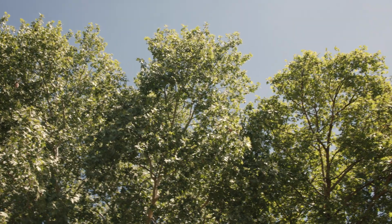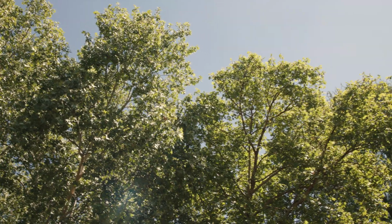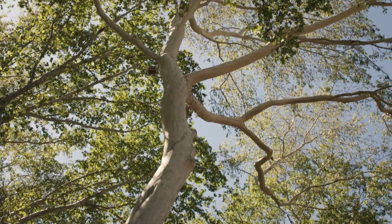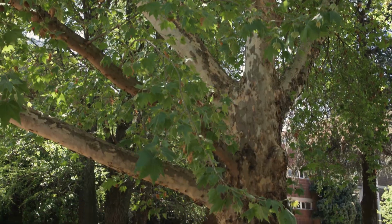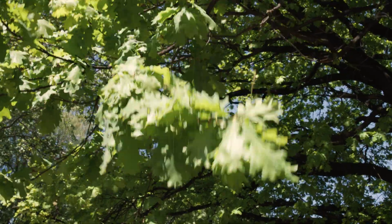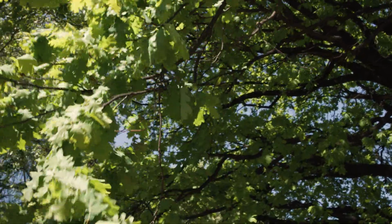It is, interestingly enough, not indigenous plants, but it's exotic plants, trees from the northern hemisphere, especially Europe, Asia and North America. One example is the London plane tree, where we are standing right now. And another example would be birch trees and oak trees, which you also find very often in South African alleys and also in gardens.